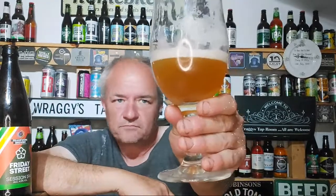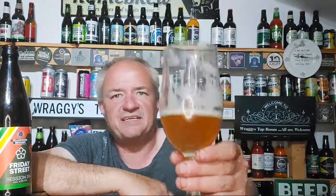So, tasting absolutely amazing. A citrus, overload of citrus with a bit of tropical in. The flavour's just obscene. For a session IPA, they've truly gone to the hilt on flavour.